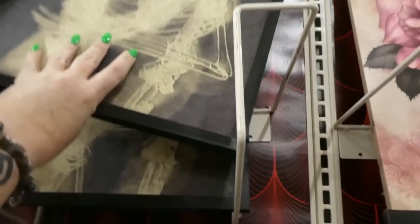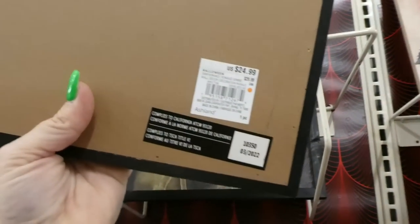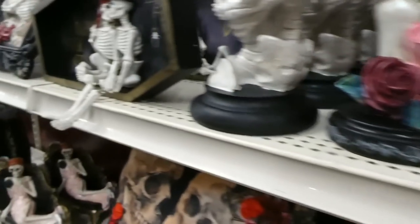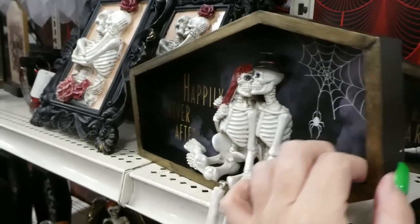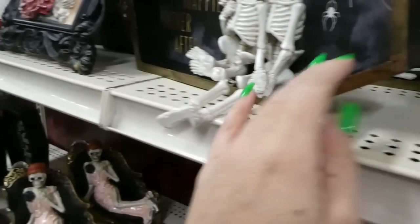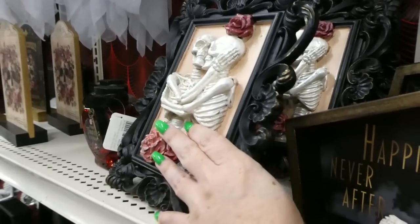This was a kind of a cool painting. I just wish they didn't have crowns. And it was $24.99. Also, kind of wish it wasn't gold. Happily Ever After. There's also Till Death Do Us Part, $16.99. That, again, would be really great for a wedding around Halloween time.